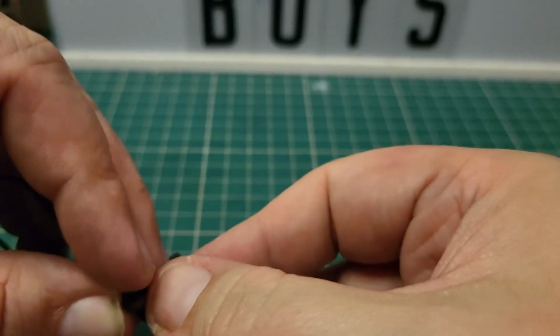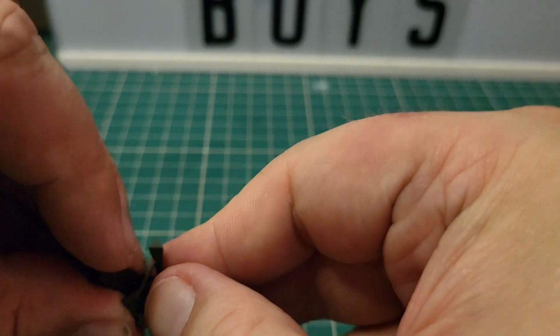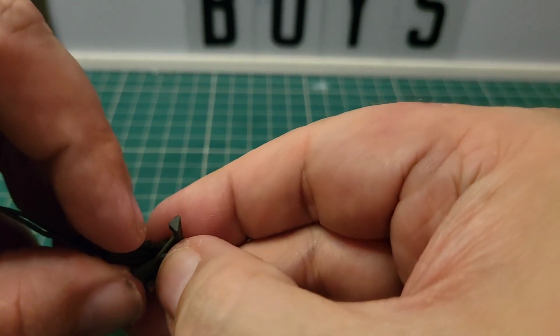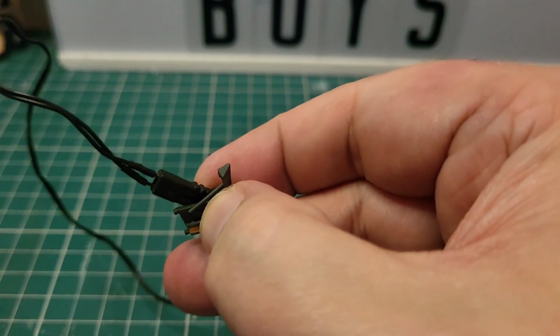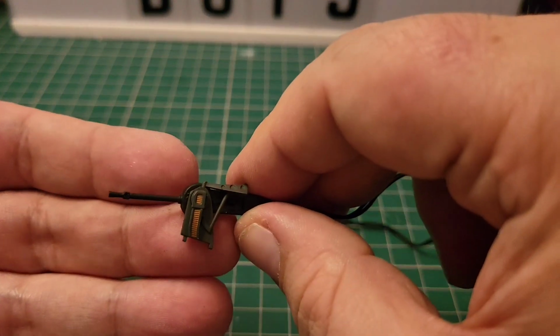Yeah, I don't know about that. I think glue seems excessive. I mean, it's your call. I don't think you need to use glue. I think that holds firm. It's your call. So it's both of those fitted now. So we got both our ammo feeds fit to the side.